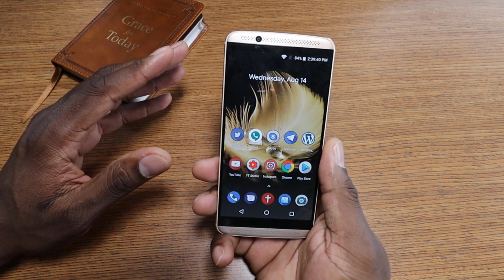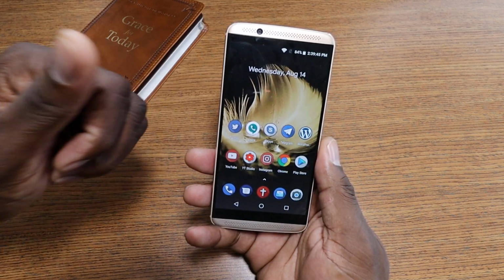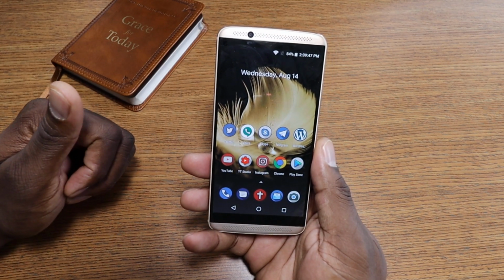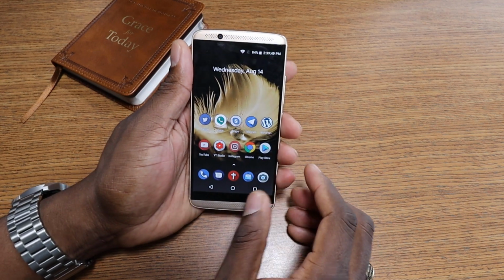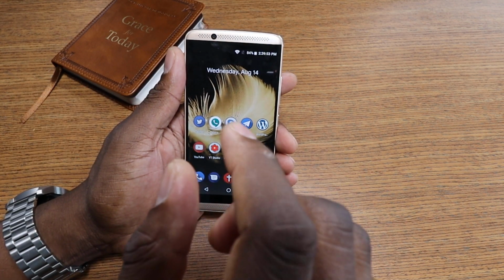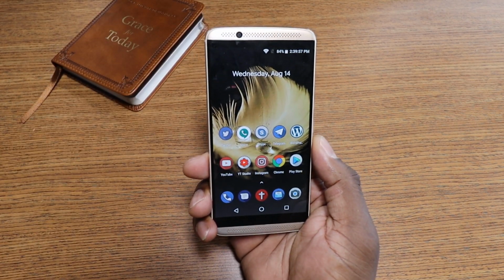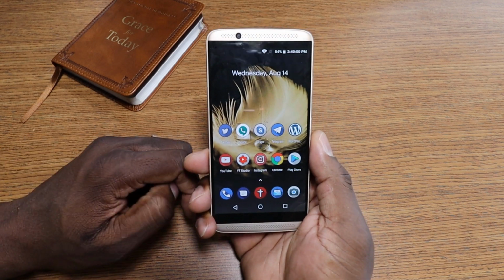Now keep in mind, this has a Snapdragon 820 with 4 gigs of RAM, but it's from 2016. Okay? Now this display is 5.5 inches, 1440 by 2560. Beautiful. So in today's market, some would laugh at a person saying, hey, you should probably try the Axon 7.